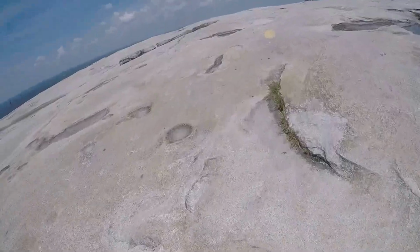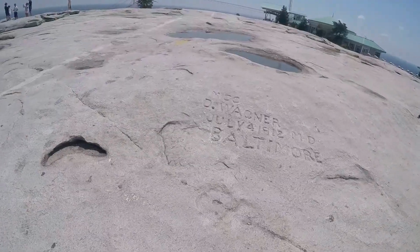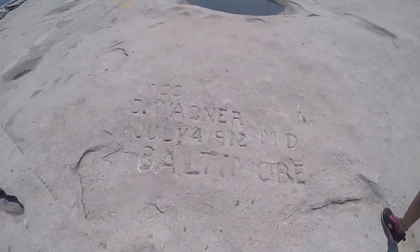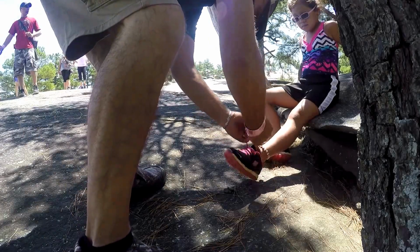Signs of the dated carvings into the stone floor can still be seen as you go up and down the West Trail, dating back as early as the 1800s. We will be seeing many of them as we walk down the trail.